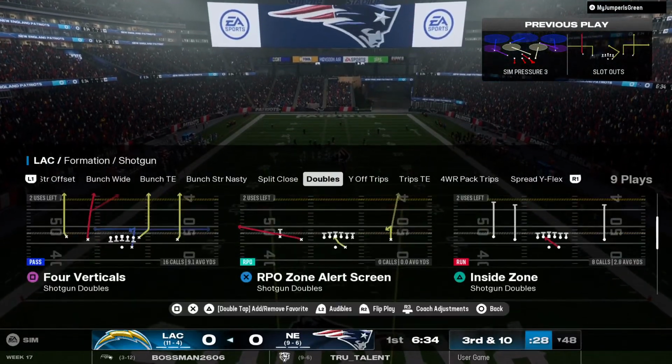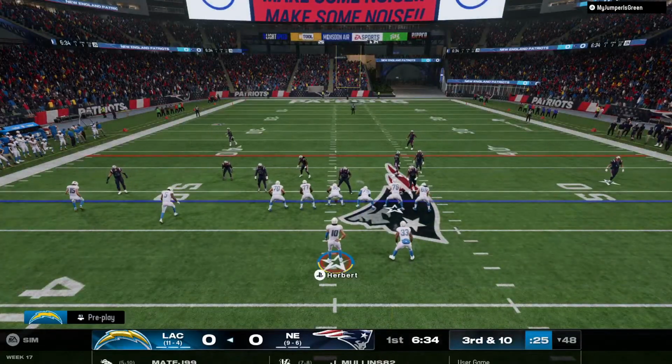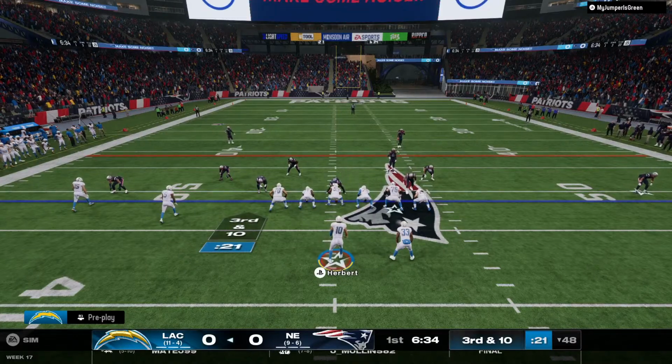They got there in a hurry, didn't they, Mike? I mean, luckily for him, he saw that free rusher coming and at the very least was able to get that ball out to prevent the sack.